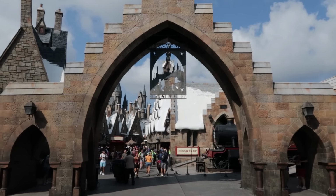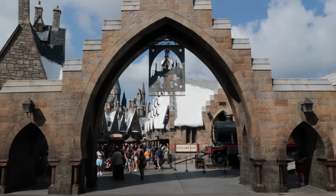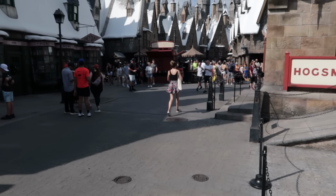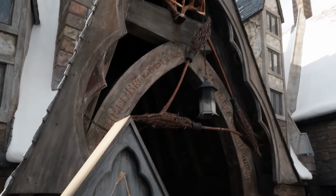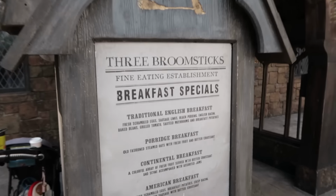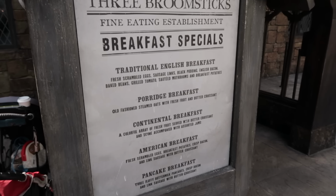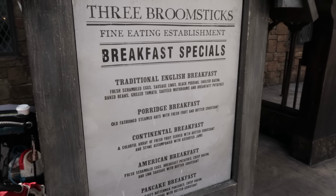And just like that, we are through the Lost Continent and into Hogsmeade. Does not appear to be too crowded this morning. I'm here early enough today that the Three Broomsticks is still serving breakfast. You can get a traditional English breakfast, a porridge breakfast, continental, American, or pancake breakfast.